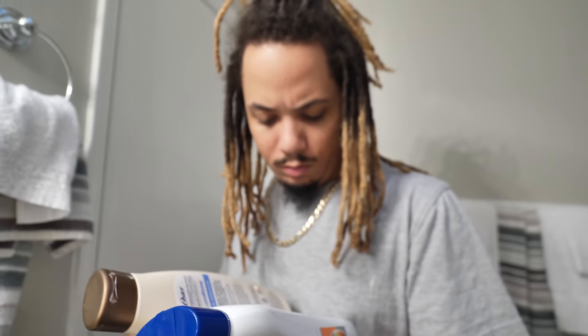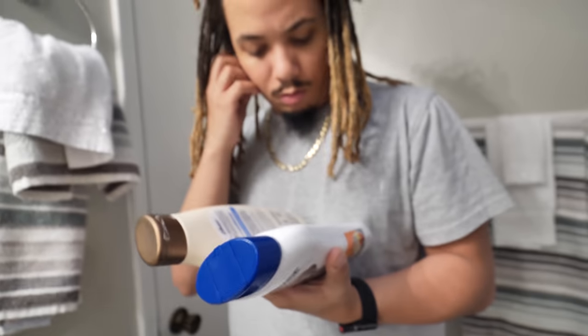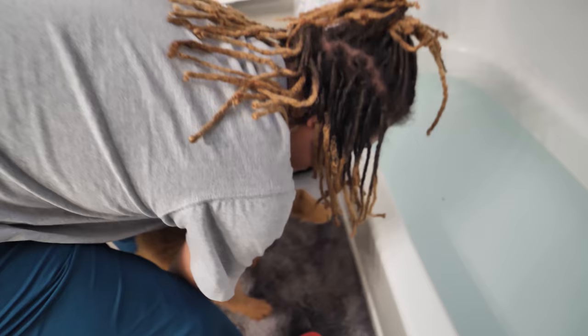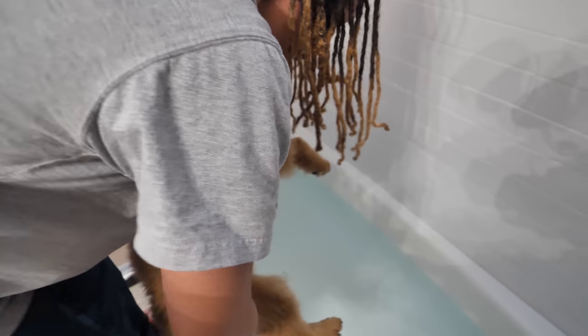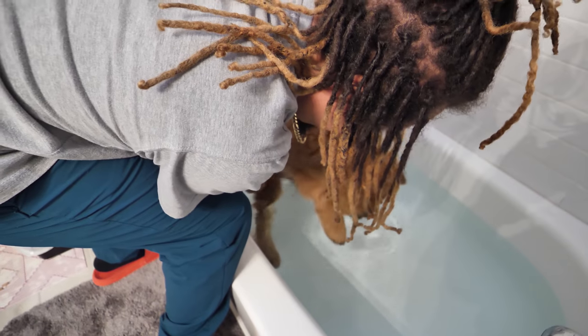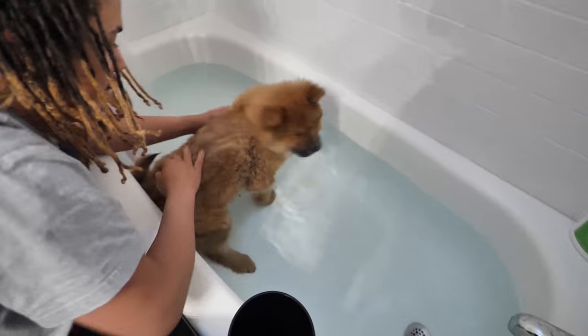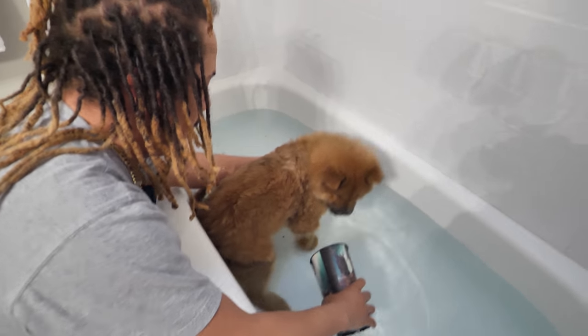What are we starting off with? Shampoo? Well, we gotta get him wet first, because he's never been in. Chuck, you ready to get wet for the first time? He has no clue what he's gonna get himself into. Wait, I need to get this. Are you recording? Yeah, but I need to get a good angle. Yeah, that's a better angle. Is he shaking? Is he scared? No.